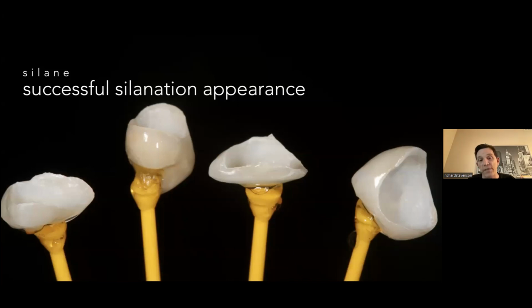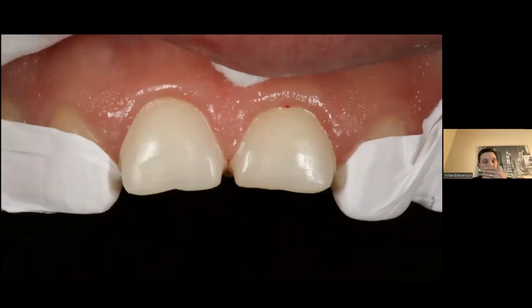And if you've over-silanated, then you really have problems, because you have to kind of go back and get that silane off, which means you probably need to do some kind of re-etching. And it's just a miserable kind of cycle to get yourself into. So one thin layer of silane, that's it. They go into the warmer and they come out 5 minutes later, they're going to be dry like this.